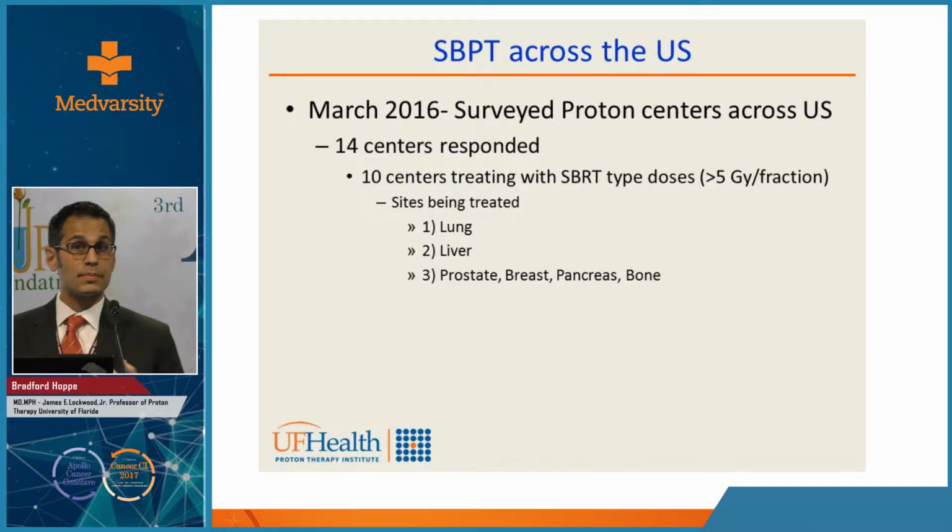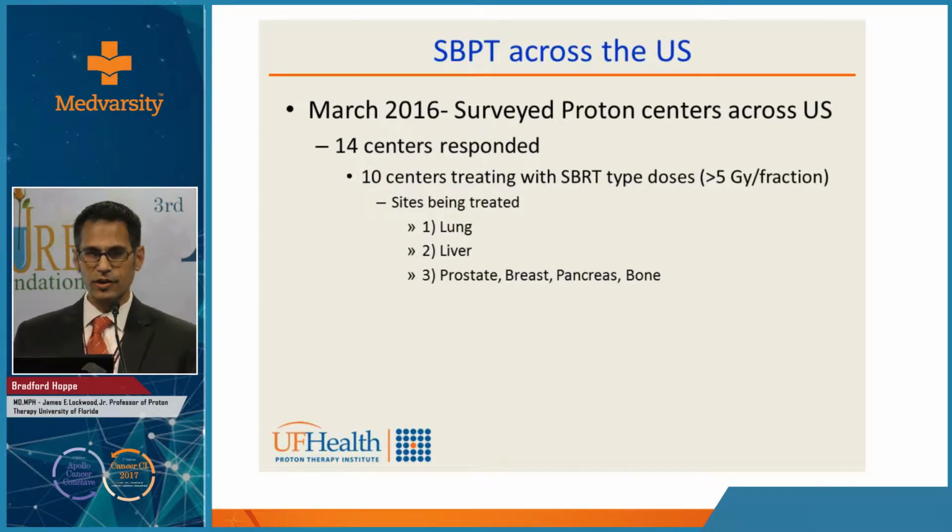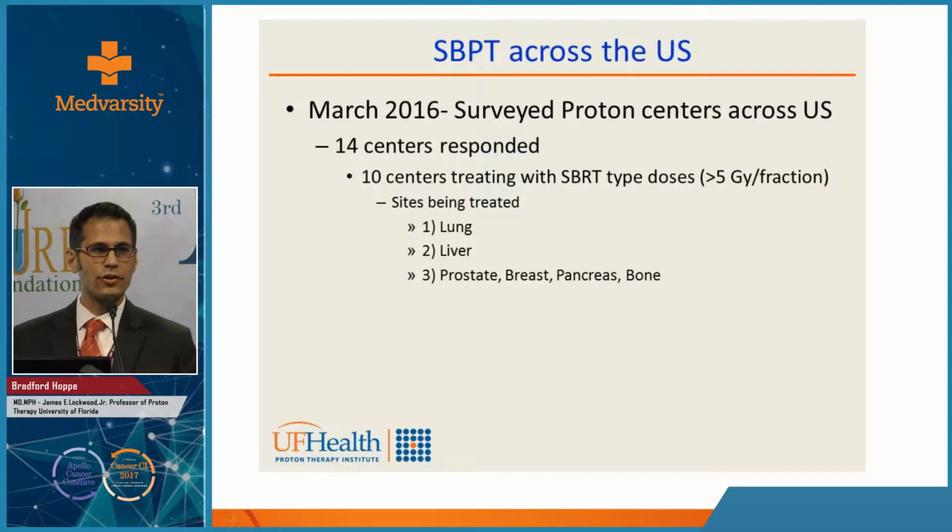So SBPT is currently being used at some centers. We did a survey in the United States and found that among 14 centers, 10 of them were using SBPT for different treatments. It's primarily being used in lung cancer, but also to some degree in liver cancer, and a few institutions are using it for prostate, breast, pancreas, and bone.